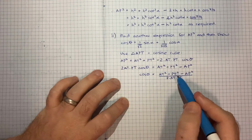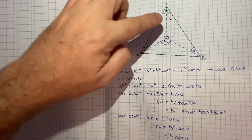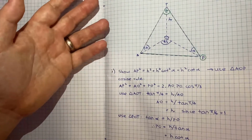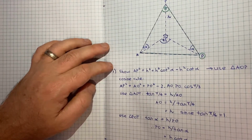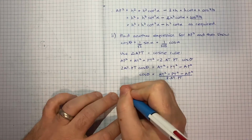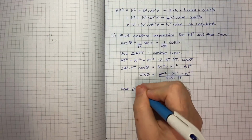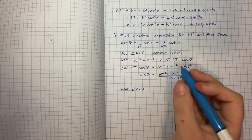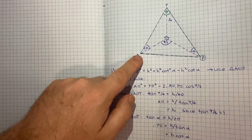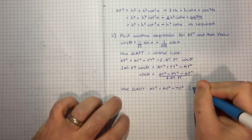So similar to what we did before, we can use these side triangles to get the two sides that we need. The good news is these are both right-angled triangles, so now we can use Pythagoras and get those lengths pretty easily. So first I'll focus on AT. If we use triangle AOT, what we can say is that this hypotenuse, AT squared, is equal to AO squared plus TO squared. So that's just using Pythagoras.